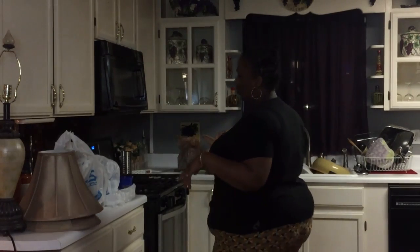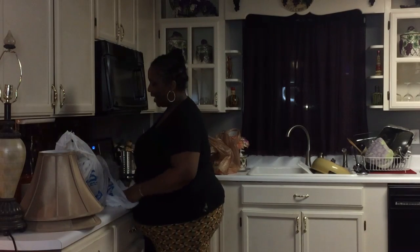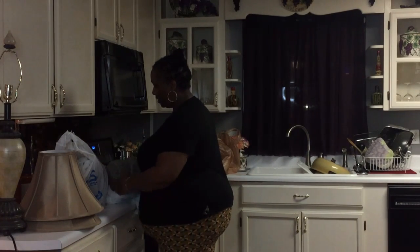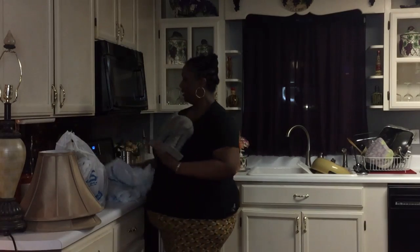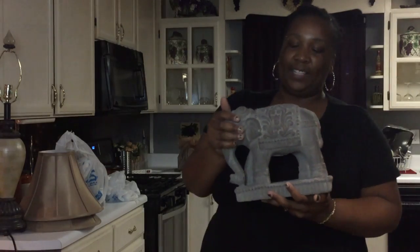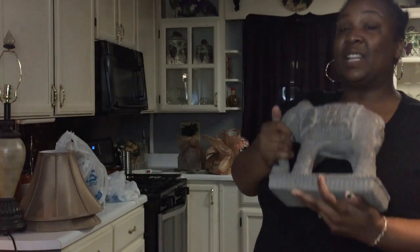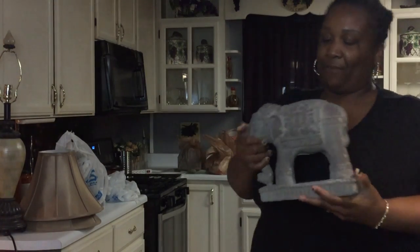Now I went into Ross first though. I went into Ross, and I found these cement elephants. I found these right here, and I was thinking about painting them, but I might let them stay the color that it is, and they is heavy, y'all. Some heavy little elephants or whatever. And so I found these right here.